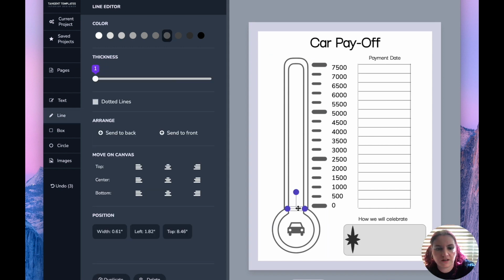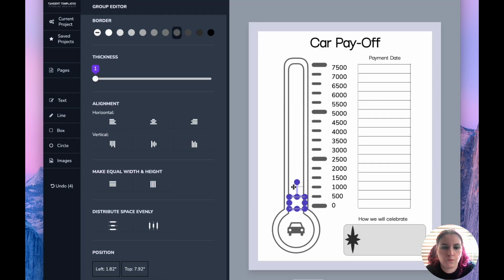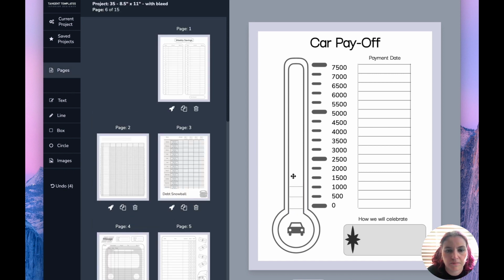So I've added the first line. You can easily just copy and paste this. And so on. And then when you get to the end, you just make sure they're all aligned the same. You can do distribute evenly and just make sure that they all line up properly in the thermometer. So I've just kind of started there.